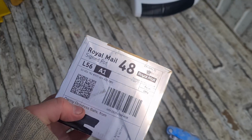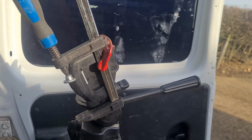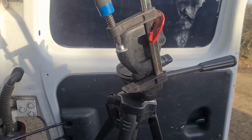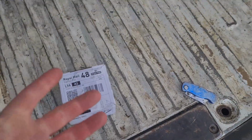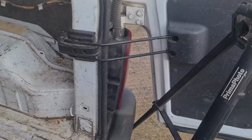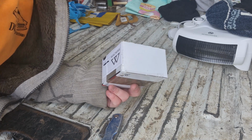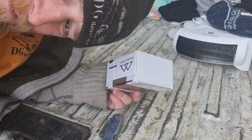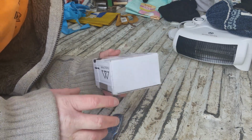So let me put this on the tripod. I don't have a proper tripod for my phone, so this is the jankiness that I've set up. So hopefully we can do a proper opening. You can see hands and everything. Hold on, let me clamp all this up and see what we can do. Right, this is actually hard work, sitting down on my van, being all upside down like this. Phone's quite low.